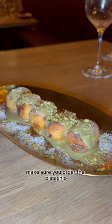If you're a pistachio lover, make sure you order the pistachio and white chocolate donuts for dessert. Details in the caption.